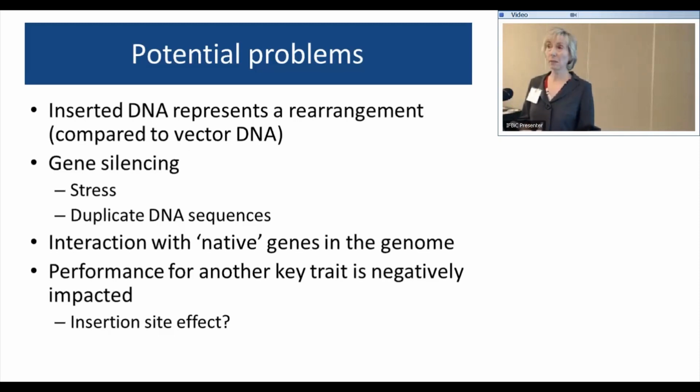But this may change as we get into traits like drought tolerance, for example, or we begin to change grain composition, and so there's some possibility there that the transgene would interact with other genes in the genome. So we watch for it.